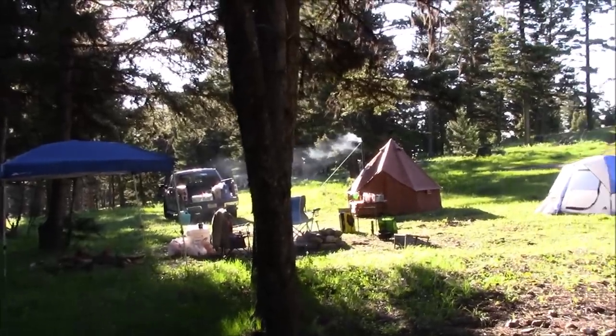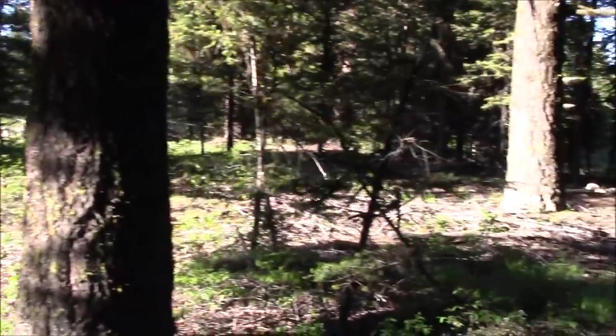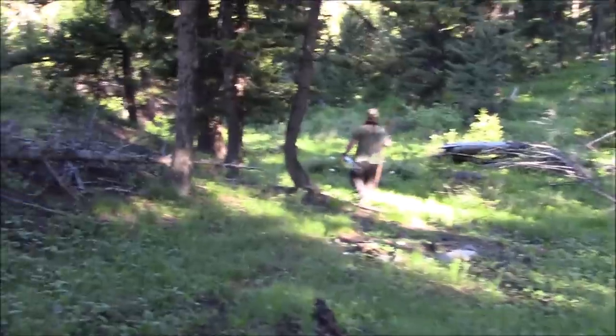We're getting ready to hike the trail from camp. There's camp. Viking guard leading the way. This is just a game trail.